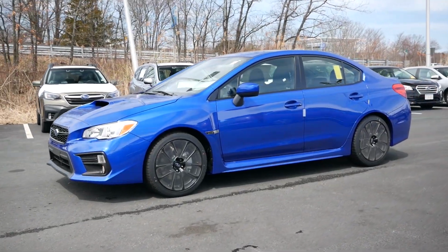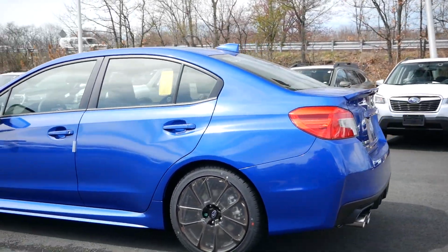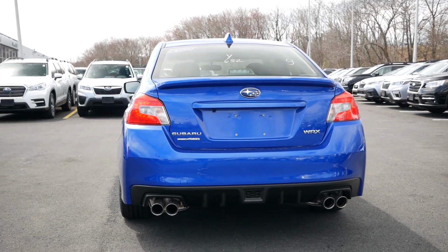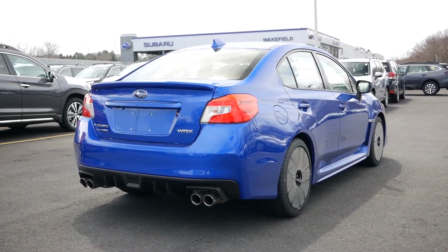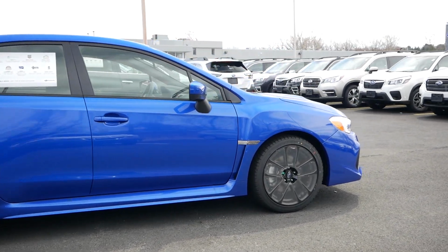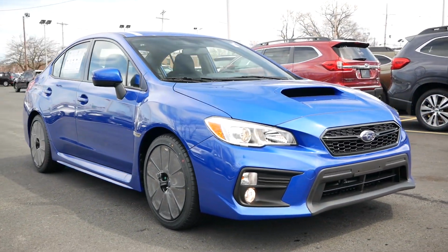For performance, the WRX is powered by a 2-liter turbocharged boxer 4-cylinder engine that puts out 268 horsepower and 258 pound-feet of torque, and can be paired with a 6-speed manual transmission or a CVT. Setting this car apart from most competitors that are similarly priced, the standard symmetrical all-wheel drive system gives the WRX an advantage, as most non-domestic rivals are for the most part front-wheel drive. For fuel economy, you can expect to receive 21 miles per gallon in the city and 27 miles per gallon on the highway.